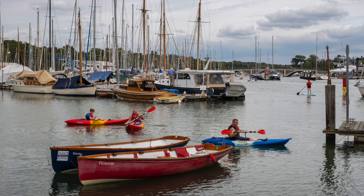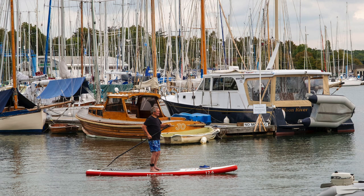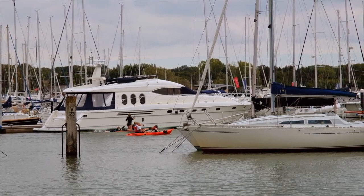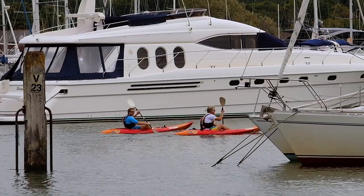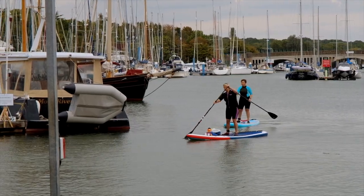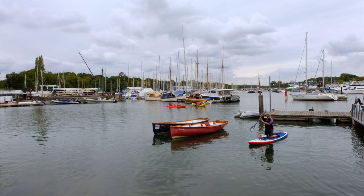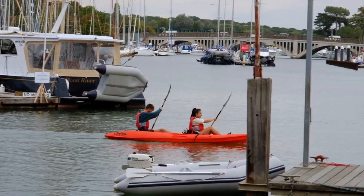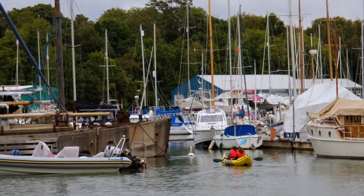Great food here, and great views too, overlooking the marina. After lunch, I shoot a few pictures of paddleboarders and kayakers.